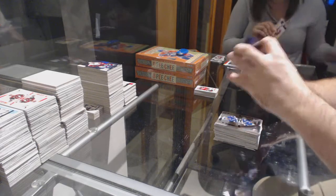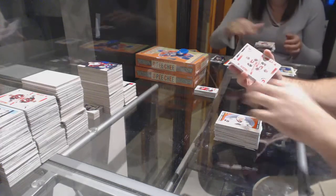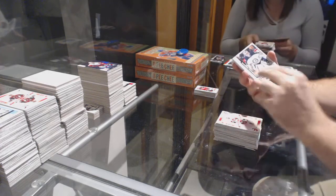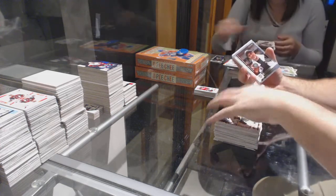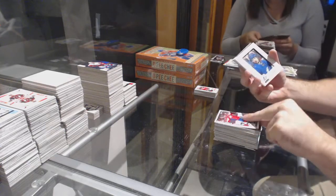Jaden Schwartz, rainbow for the St. Louis Blues. John Hayden, marquee rookie, retro for the Hawks. Johnny Gaudreau for the Calgary Flames, playing card. Eric Comrie, marquee rookie for the Jets. Alex Tuck for the Minnesota Wild, marquee rookie. Crosby, rainbow for the Penguins. Ovechkin, highlights for the Caps.